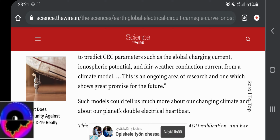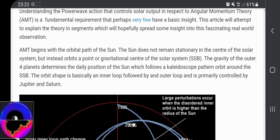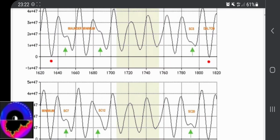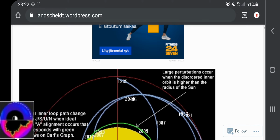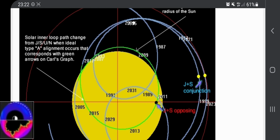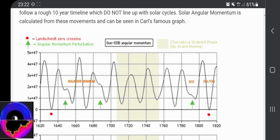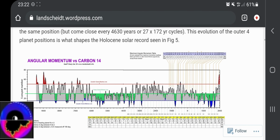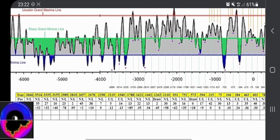Oh, I really have to show you two things. Landscheidt cycles. These are a guide to understanding the solar power wave. Like we have this irregular rotation of everything, basically. Like in Newtonian science, we are spinning at the same place all the time since ever. And it will continue like this forever. But it doesn't. It just doesn't. This is the 12,000 year cycle of the sun.